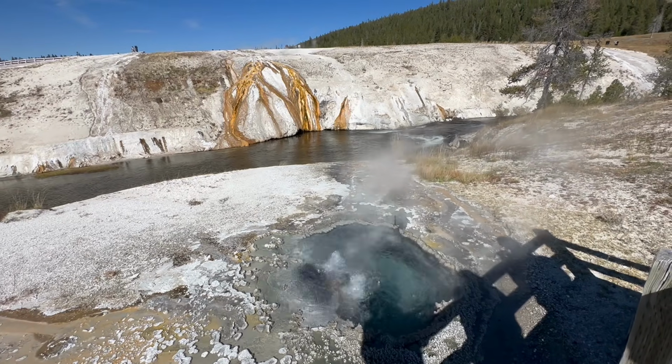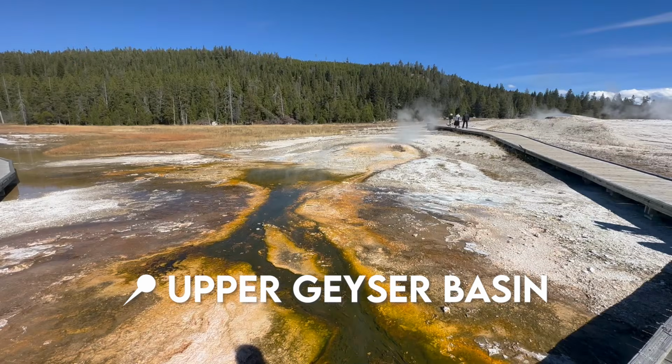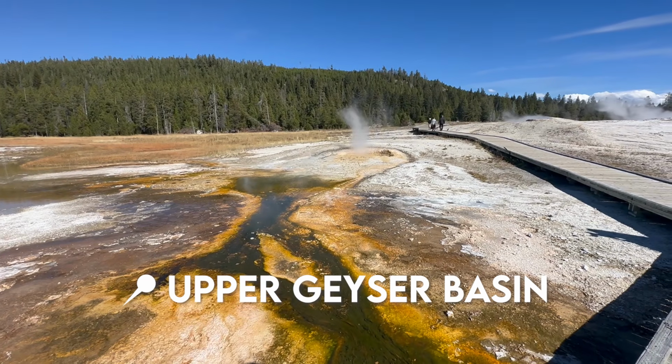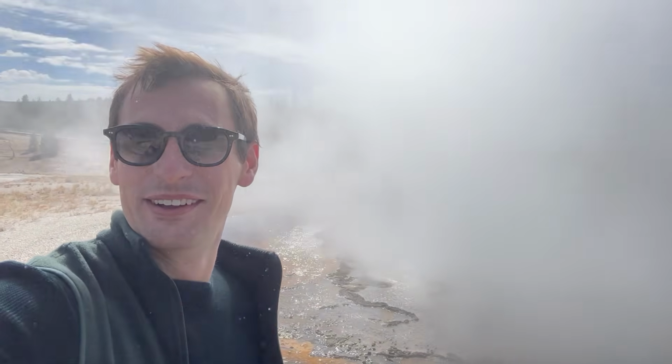Keep in mind there's a lot to explore around Old Faithful. It's not just one geyser. You can walk along the Upper Geyser Basin and take a close look at a kaleidoscope of hydrothermal features. You might even walk through the splash zone of some of them. Special effects department's getting a raise.